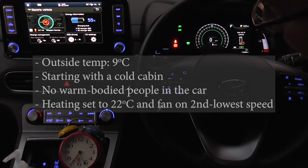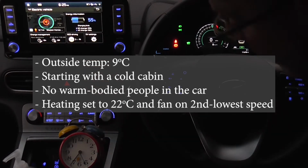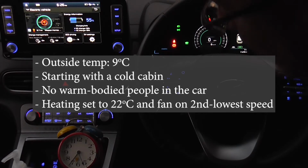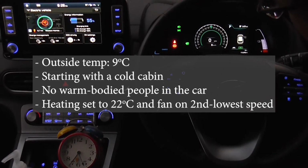I have 55% battery. I have a clock here, but we do also have a clock up there as well, so you can see the passage of time. I'll leave the heating running and just do a couple of hours to see how long the car would in fact last if we were stuck in traffic and had the heating running and the headlights on as well. You can see headlights are on.